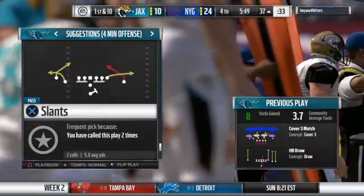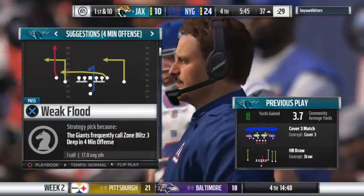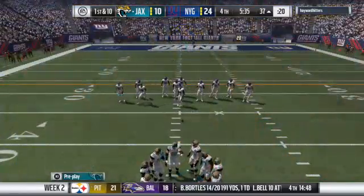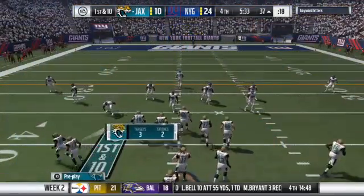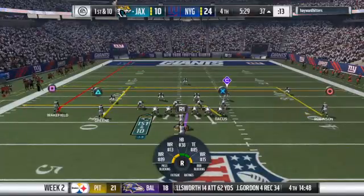So many teams want to throw the ball in this situation nowadays, but I love watching a team that has enough confidence to go ahead and run the football in that situation. That's almost a tendency breaker. Strong left. Here we go now. Blue 90.